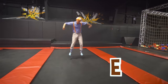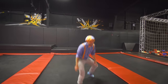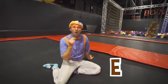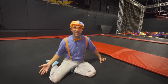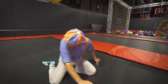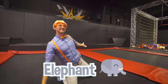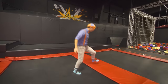Go! Go! Go! Can you think of another animal that starts with the letter E? Oh, I can. One that's really big. It's gray, has a trunk and tusks. Elephant! Elephant also starts with the letter E.